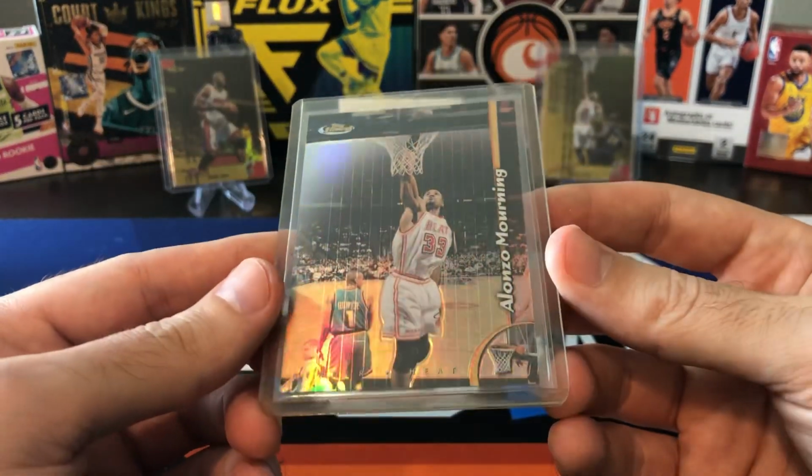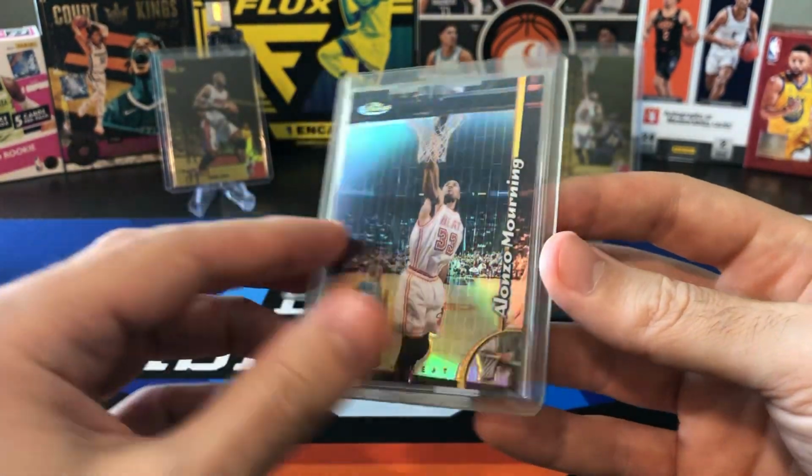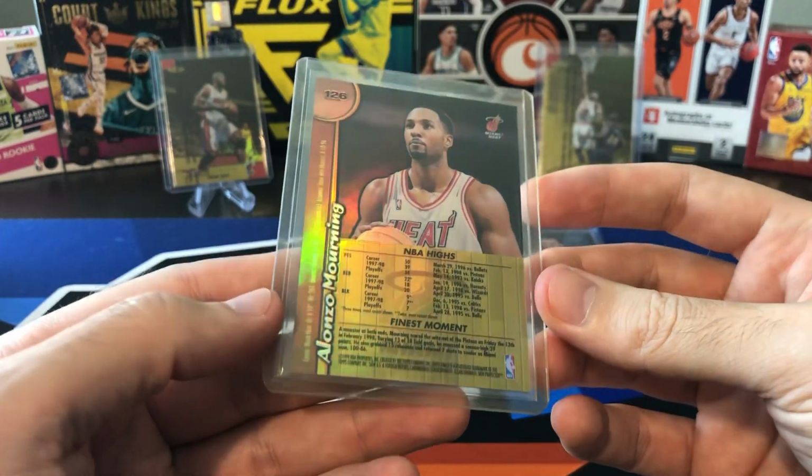And here was the Zo. This was why I bought the whole lot. So you can see the refractor on the front, no coating, and refractor on the back as well.